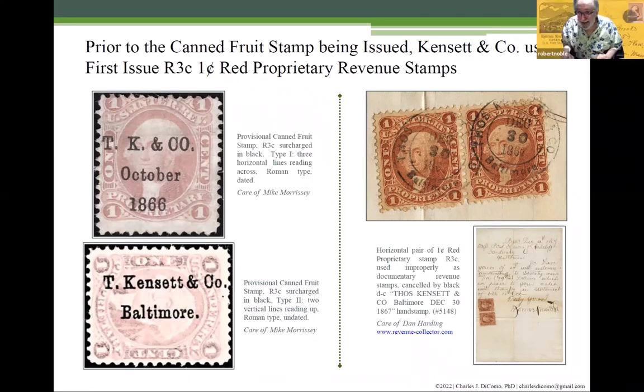We've not been able to find any other uses, and I've been on the lookout for that double circle cancel, even on off cover, even on off letter, off document. I would love to find another example of a 1 cent proprietary used with the Thomas Kensett double hand stamp. So if anybody has some revenues and wants to take a look, please do. I would love to see those.